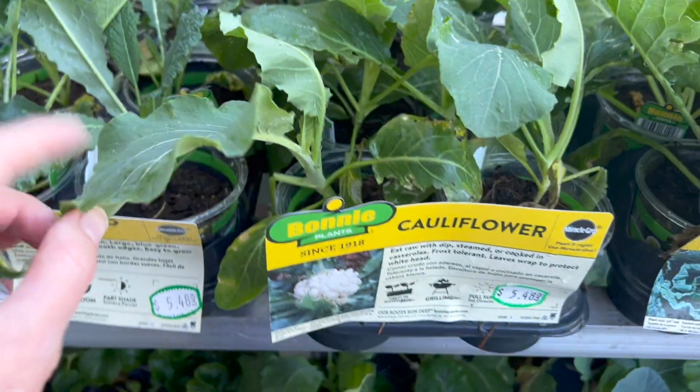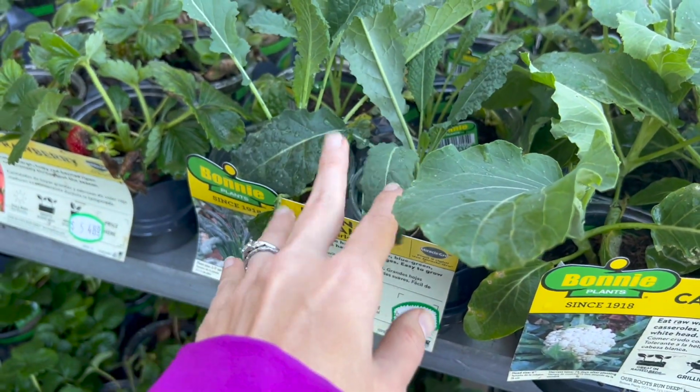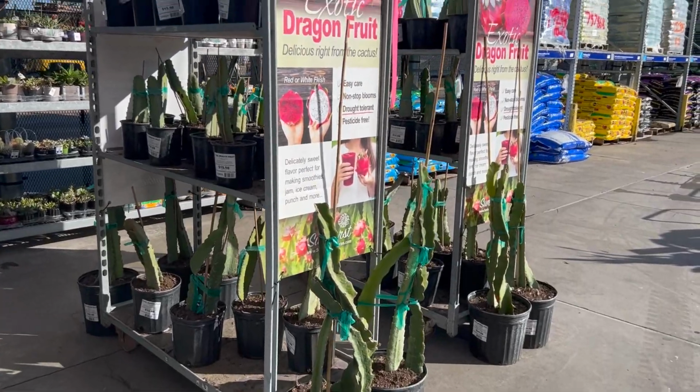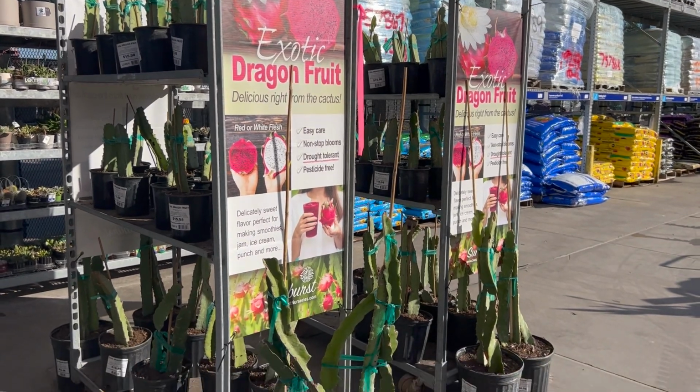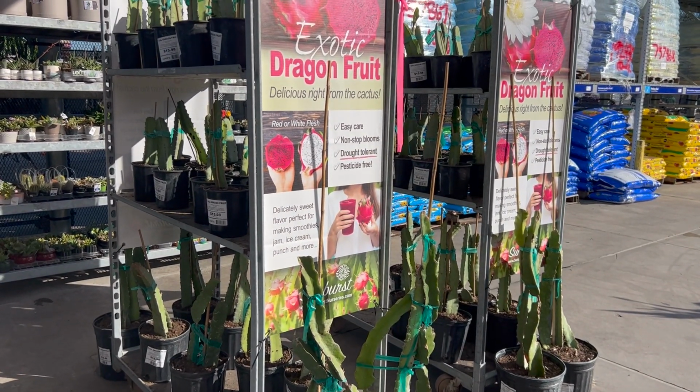So I think I'm gonna grab a couple cauliflowers and maybe one kale, just so we can try it and see how we integrate it in our diet. I think that's worth it. This is really cool. If you were wanting to start dragon fruit, they've actually got dragon fruit plants. I've never seen that before.